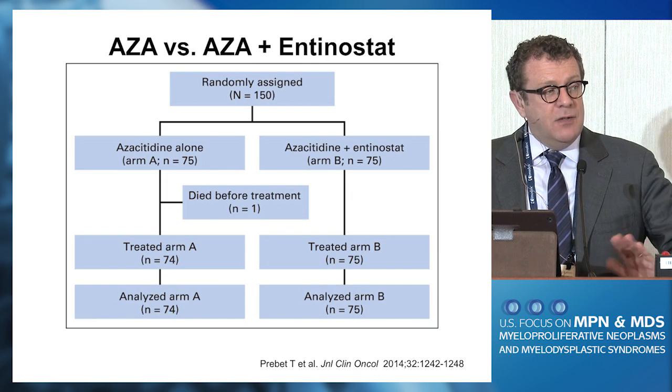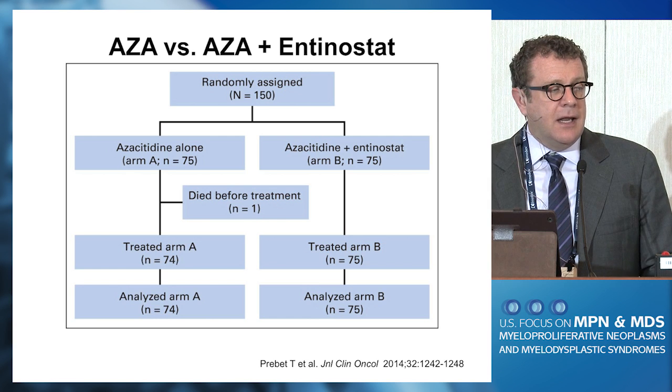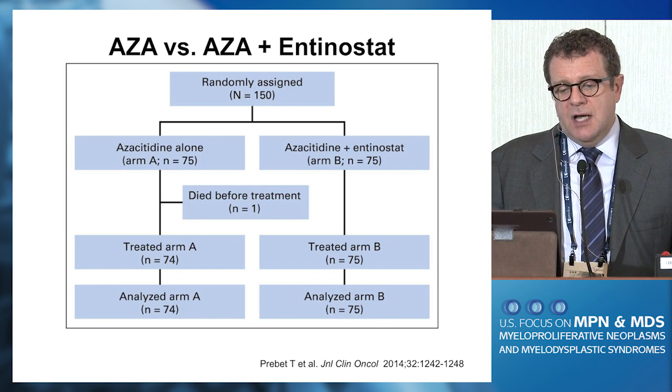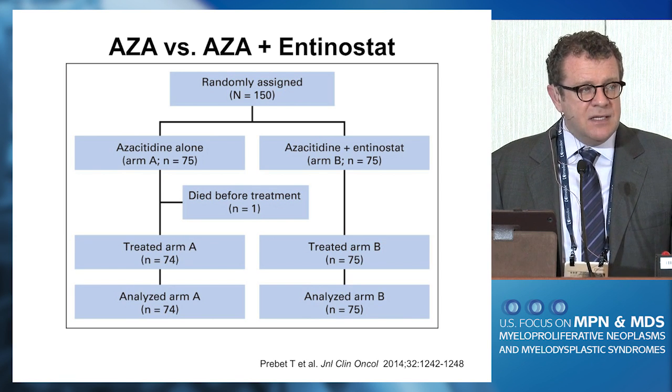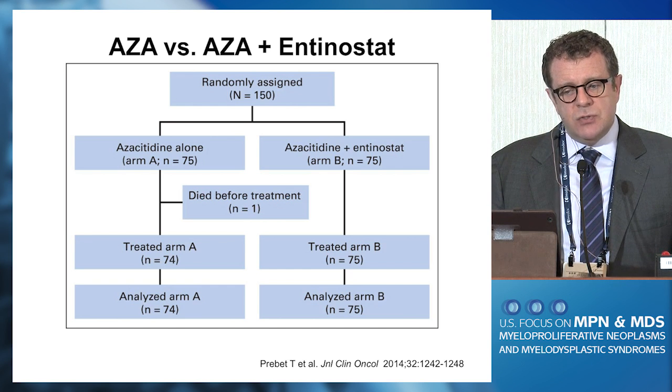So I'm moving on now into some of the trials that have been done. And there have been a lot of studies looking at how we can improve on azacitidine therapy. And this is one such study. It was a randomized phase 2 trial. So you can have randomized phase 2 trials.